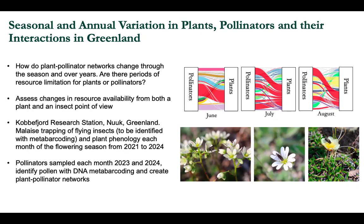and we'll start to have our first plant pollinator networks created. Meanwhile, some of the other work that we are beginning relates to what we found out when we were working with honeybees in the UK. What we saw with honeybees in the UK is that through the seasons, you can have periods of resource limitation. So we were interested in seeing, does that also happen somewhere like Greenland? What are pollinators using through the season, and where are there pinch points where networks could be more vulnerable?